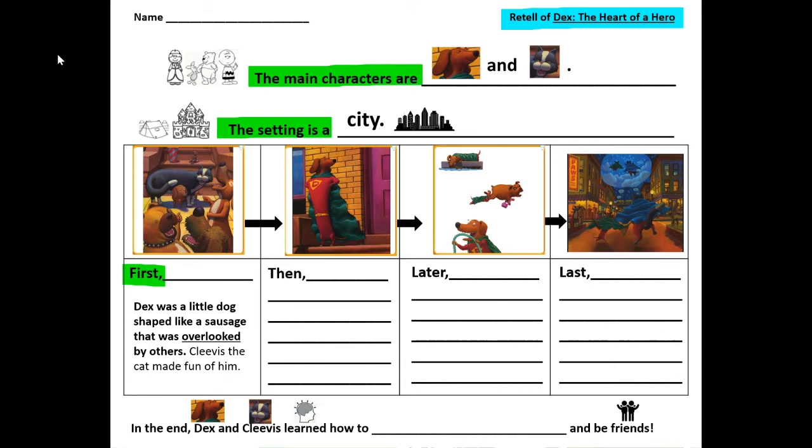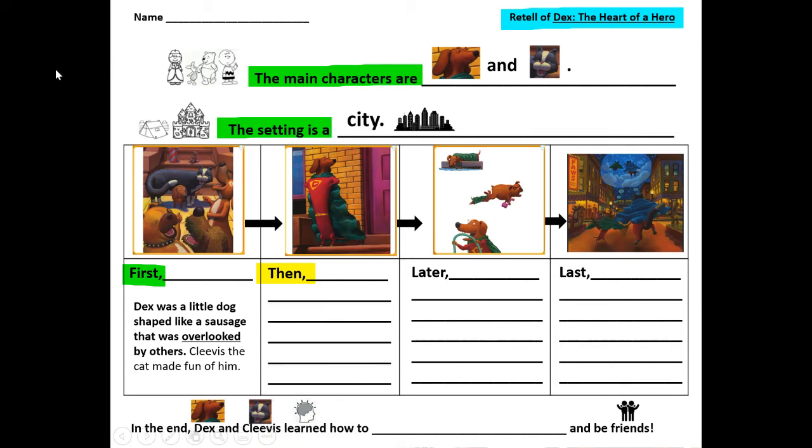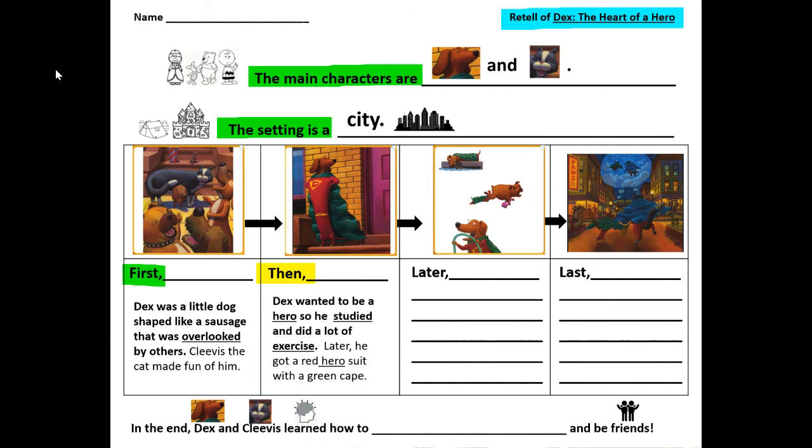First, Dex was a little dog shaped like a sausage that was overlooked by others. Clevis, the cat, made fun of him. Then what happened? I'm sorry, I didn't let you say it, so I'm going to go back. What did Dex want? Then Dex wanted to be a hero, so he studied and did a lot of exercise.